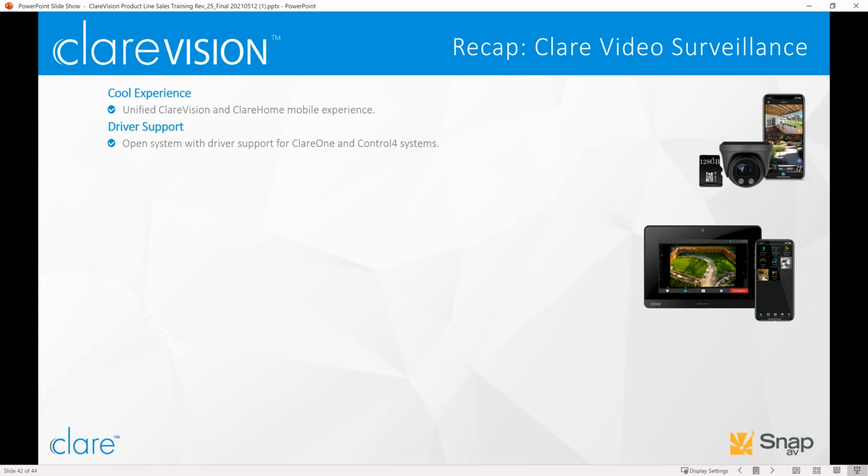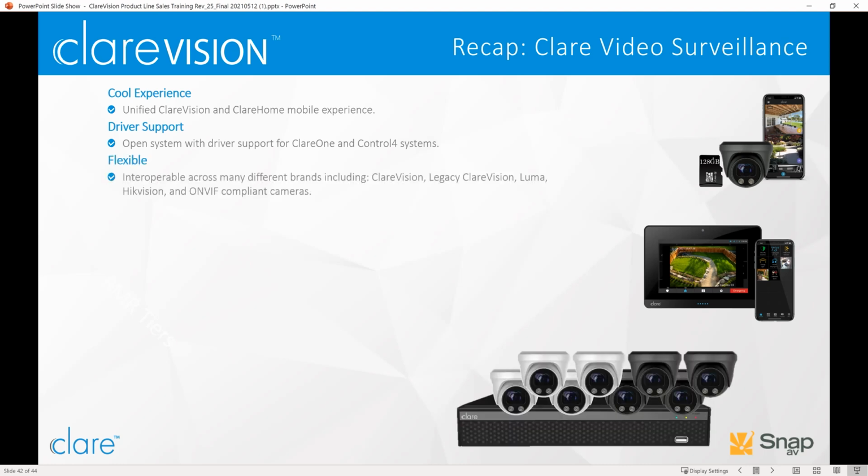And usually with end users, that's a plus, not a minus. It's effective, but it is simple. We wanted to create a unified experience, and Jerry's going to show you that. Complete drivers for both our systems and Control4, and we wanted to be able to interoperate across our legacy products, Luma products, Hikvision products, and ONVIF cameras.